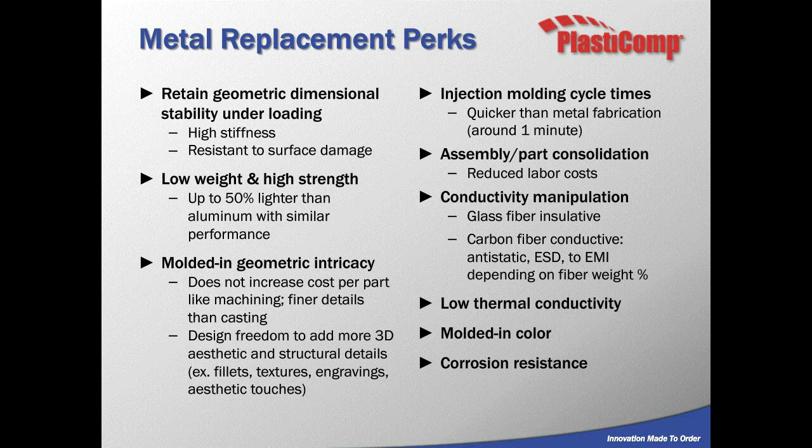Another point is injection molding cycle times are much shorter than any machining times you're going to get. That way you can crank out products at short notice a lot more quickly for your market. And then there's assembly part consolidation. This is nice because you can start consolidating all these metal parts, as Greg said earlier, into one injection molded part. That saves you time, labor, adhesive problems, and all that. I'll get into that in more detail later on.